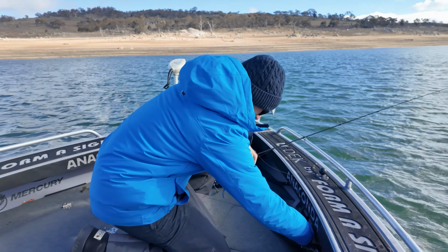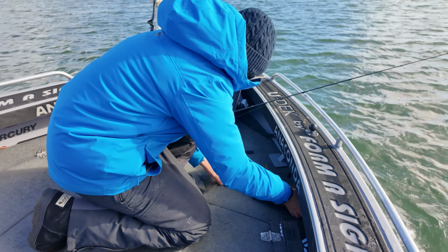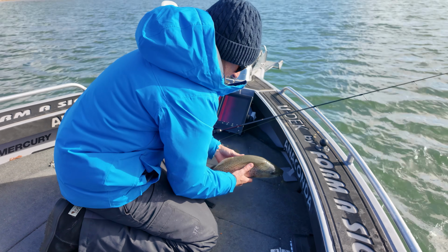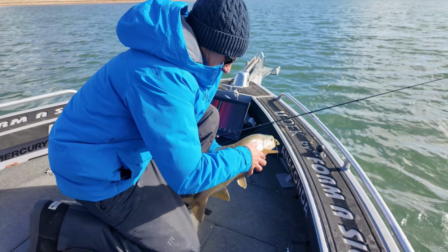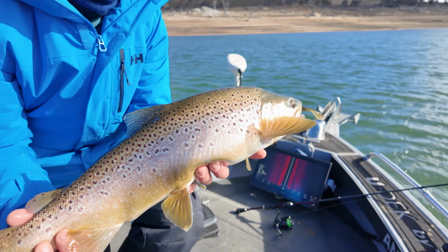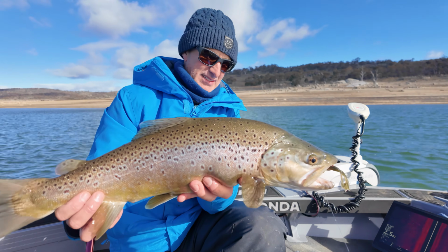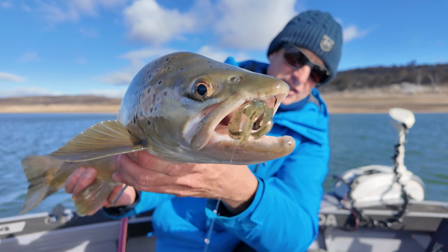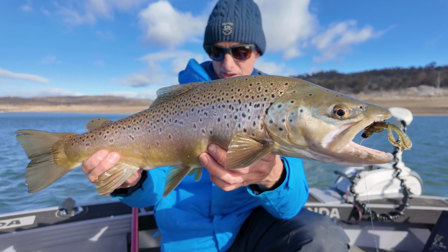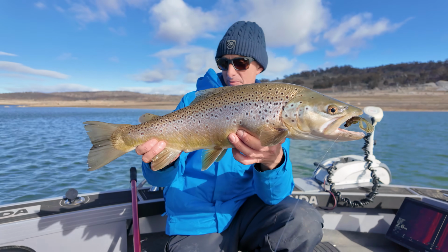This is the ones I come to catch. I love these guys. Look at this. You can't tell me that that is not a great looking fish. Big male, big gob. He has jammed that lure. Even the bite, it just felt really solid when he ate it. I am stoked with that.